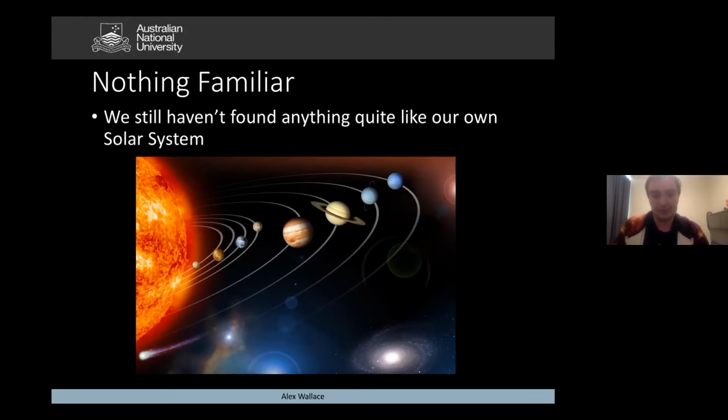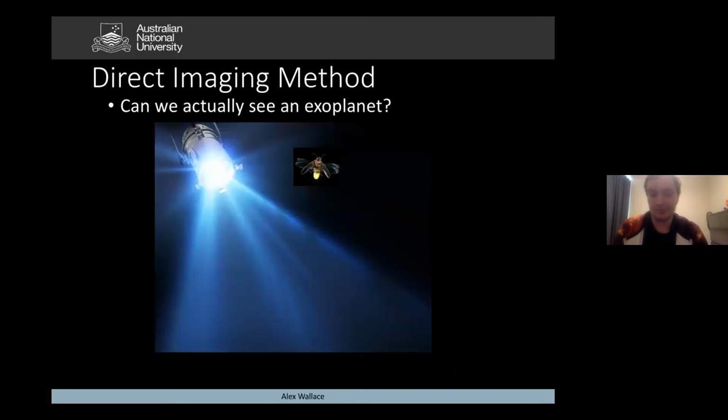So there is another method which we can use to detect planets similar to the ones in our solar system. It's the simplest method, but it's also the most difficult, which is called direct imaging. So we have to ask the question, can we actually see an exoplanet? One of the issues I touched on before was that stars are very bright and planets are very faint next to them. The analogy usually given is trying to see a firefly next to a spotlight. You can't actually take a picture of that, so I've pasted in the picture of the firefly there. Do you have a feeling for that? But the answer to that question, can we actually see an exoplanet, is broadly yes, but with difficulty.